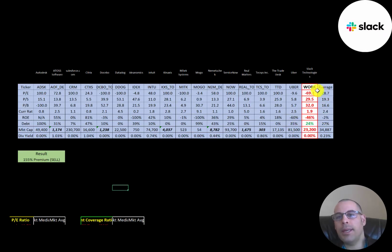So they're worse in PE because they're negative. Their price to sales and price to book are higher than average. They have a good current ratio. It is below the average, but 1.9 is fine. Negative ROE. Their debt is a little lower than average. They don't use much debt to finance their business. It's mainly equity. And they have a market cap of $23 billion. Average is $35 billion. And they don't pay a dividend. Most companies in this industry do not pay a dividend.